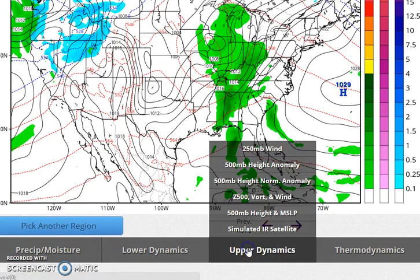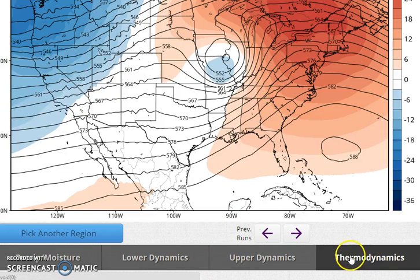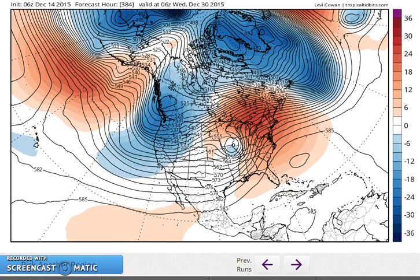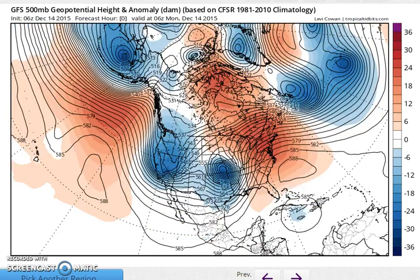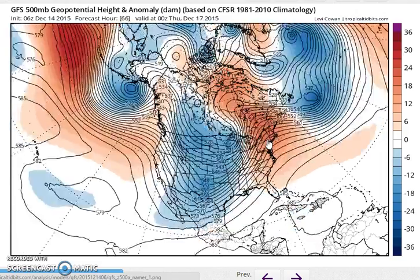What is really amazing to me about this blowtorch pattern that we are in, and I'll just show you what it looks like aloft. This was, I thought, remarkable when I looked at this this morning. And I'm just going to roll it back to the very beginning. There's that big ridge in the east. You see it right here. Okay. Now, there's that first system goes by.